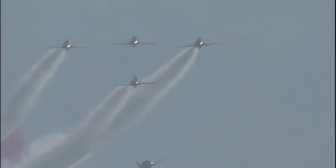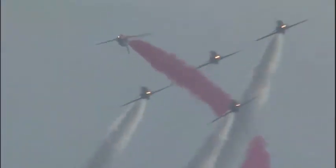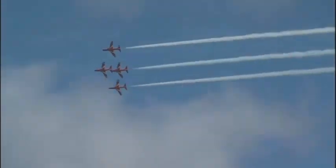Coming right now. Red 1 now makes it harder for Red 4 as he brings the formation round into a 3G right-hand turn. Red 4 working hard to maintain those tight rolls around Enid smoke, and no doubt getting very dizzy as he finishes his 8th roll around Enid.